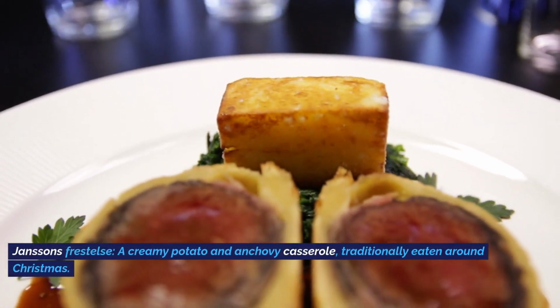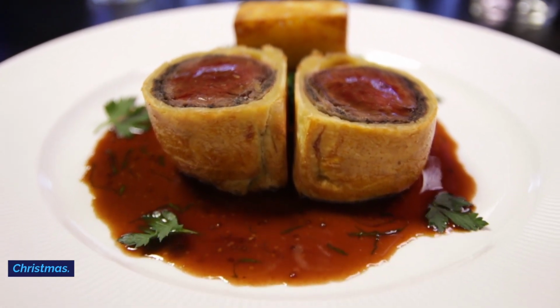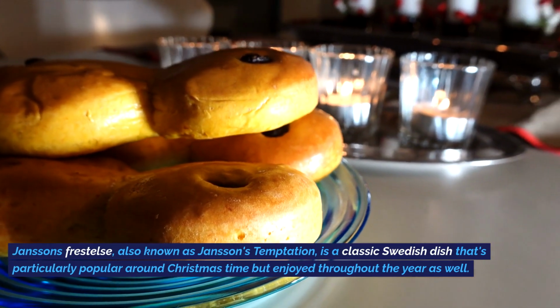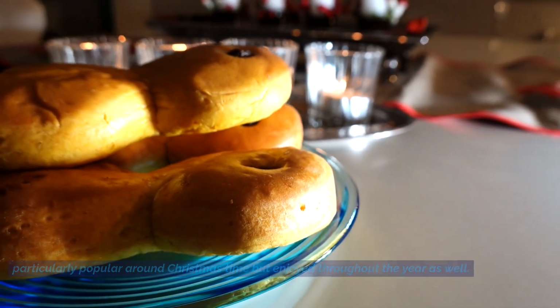Jansson's frestelse, a creamy potato and anchovy casserole, traditionally eaten around Christmas. Jansson's frestelse, also known as Jansson's temptation, is a classic Swedish dish that's particularly popular around Christmas time but enjoyed throughout the year as well.